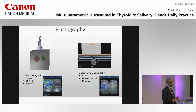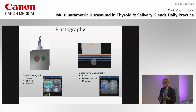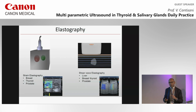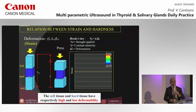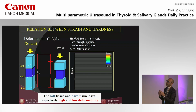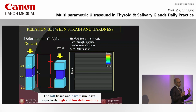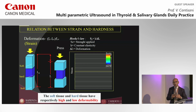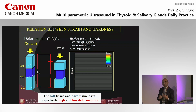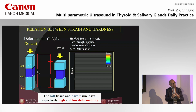And according to it, I would like to remind all of you to find the right protocol to obtain better results, and I will show you how to do it. Firstly, let's start with strain elastography. What is strain? Strain means deformability. If a body is compressed, it may deform according to its stiffness. If it is more stiff, it deforms less. If it is soft, it deforms more.